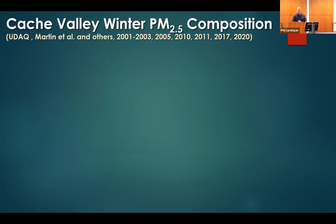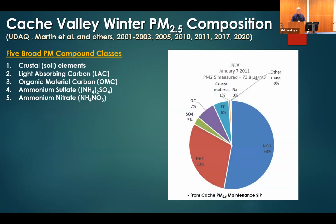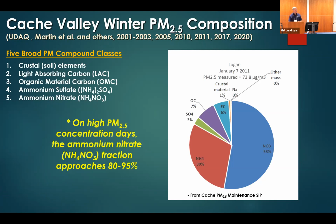About our PM2.5. And in very broad terms, like I tell my students, PM2.5 is made up usually of about 5 different classes of compounds. And through much research, you can see all the dates on the top of there, we know that particulate matter in Cache Valley is around 75% ammonium nitrate. So if we want to control it, we have to go after the ammonium nitrate. And further, on high days, the ammonium nitrate can be as much as 80 to 95% of our particulate matter. So that's where we need to go.